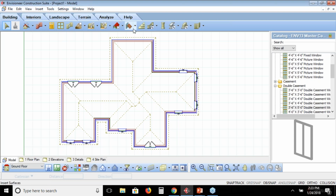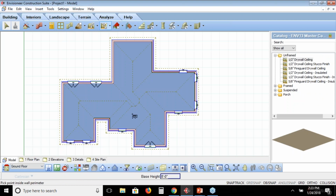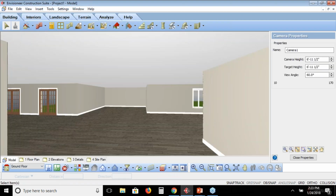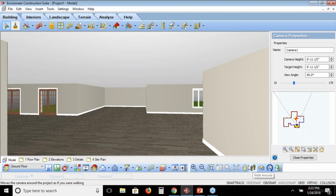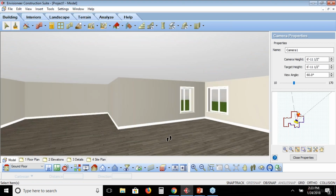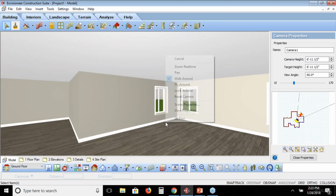In the model itself, I'm just going to add in a ceiling and go inside the home. I'll just place a camera inside here. When we go through here, I'm just going to grab these feet and walk inside. As a homeowner viewing this for the first time, one of the questions might be the effects of lighting on the overall design as well.